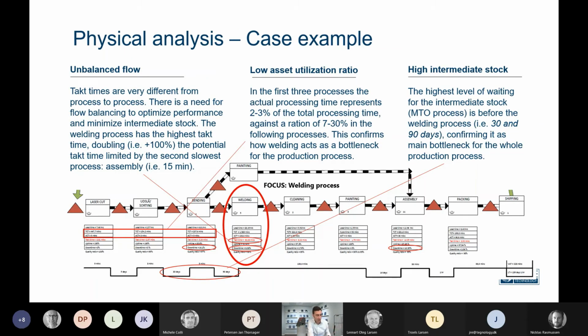An example of applying the digital factory mapping, to give you a little bit of a tangible feeling of how it works. Here you can see, for instance, a physical analysis at one of our customers, and you can see the value stream mapping of their processes on the production floor. So you don't have to read that, but you can see the different processes. You can see that for each process you have a small table with a number of performance parameters that are mapped below that.